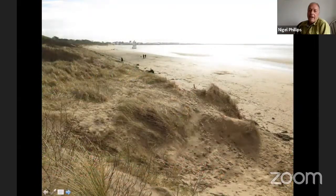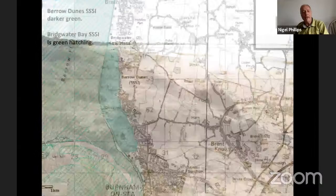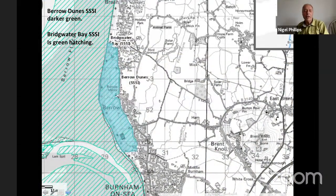So here we are. Here's our coast again. This is looking down towards Burnham with the famous light. Well, it's a shore mark, the stilted shore mark there. And on this part of the coast, we do have a pretty substantial SSSI. This is the Bridgwater Bay SSSI out on the sea, the hatched area. But this green area here is the Berrow Dunes Site of Special Scientific Interest.